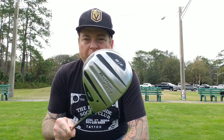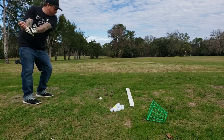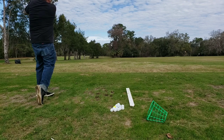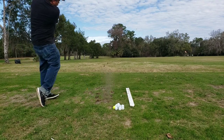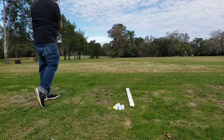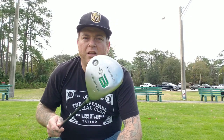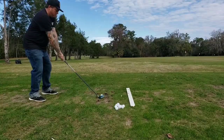Cobra Baffler Rail, 18-degree 5-wood. Tailor-Made Burner, 15-degree 3-wood. I got this and the Cobra Baffler used from Dude's Clubs in Mayport if anybody's looking for cheap used golf clubs that actually hit balls.